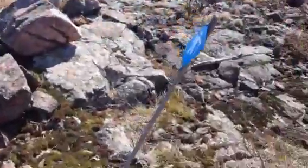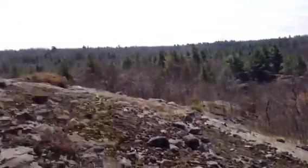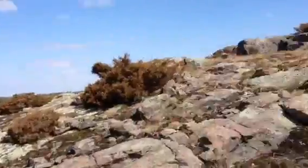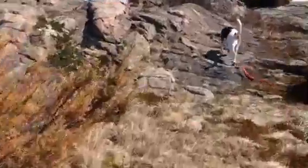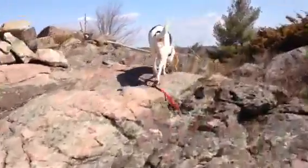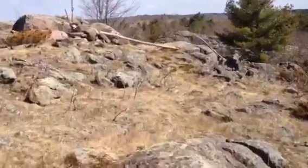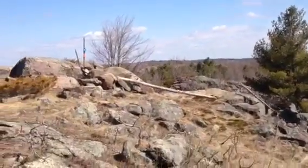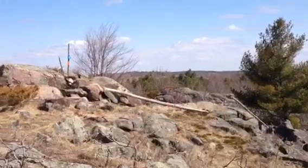Alright, here's the trail marker, because this high up the trees are all gone. Alright, here we go. And there, lying down, is the old tree that gave it its name, Flagpole Hill. And you can see it's covered with Rito trail markers.